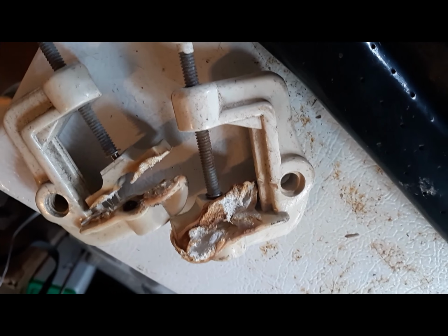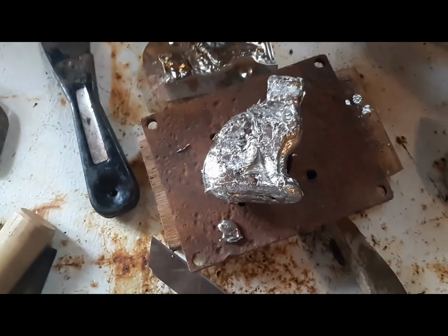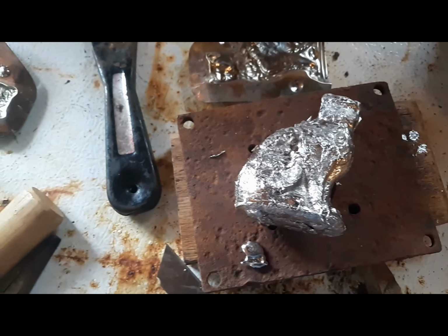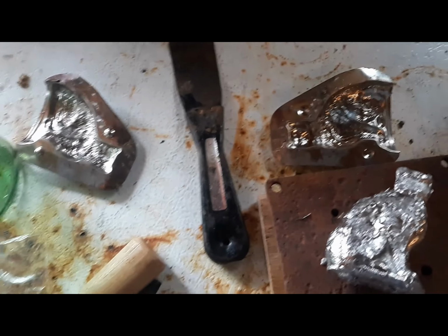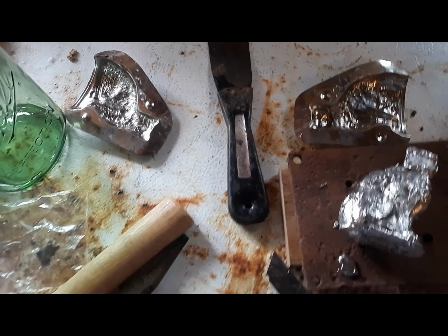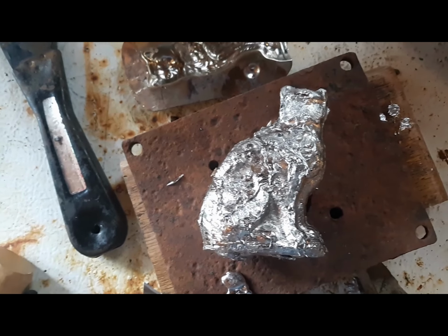Yeah, plastic clamps. That was a genius idea. It really was. Well, that's an alley cat if I ever saw one. I should have known that it wasn't going to work from the get-go. We'll straighten this up, reassemble it, cast it in wax, put that in plaster of Paris, melt out the wax, and try it that way. Which is what we should have done from the get-go, but I got impatient, and that is the result of my impatience.